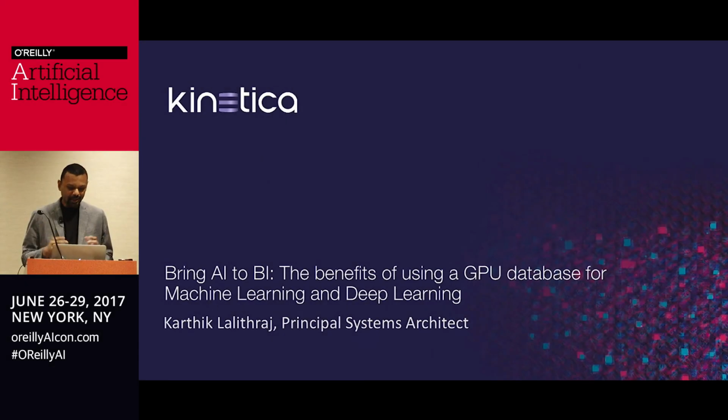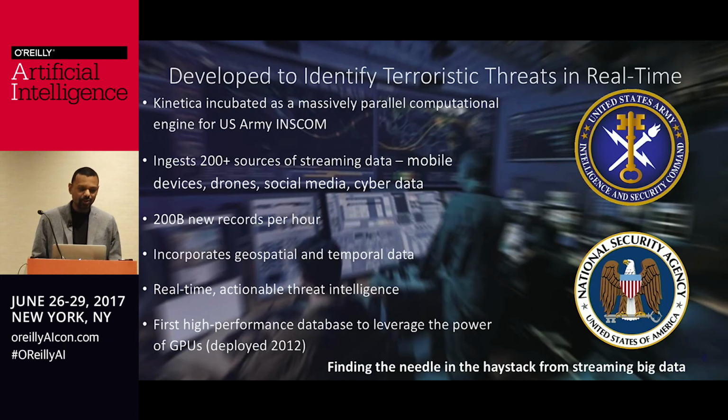Hi everyone, I'm Karthik, Principal Solution Architect with Kinetica, and today we're going to talk about the benefits of using a GPU database for machine learning and deep learning. Before I get started, a quick point on Kinetica.